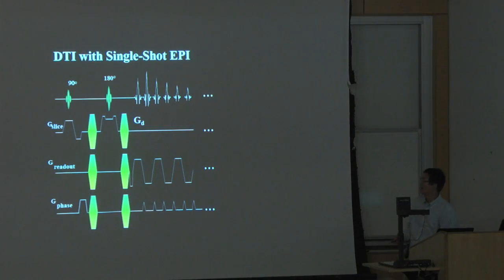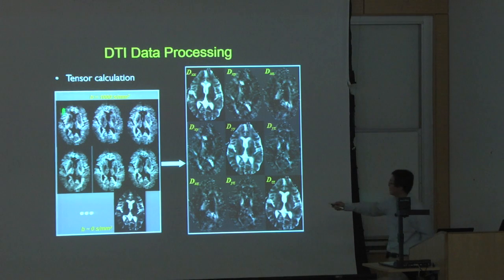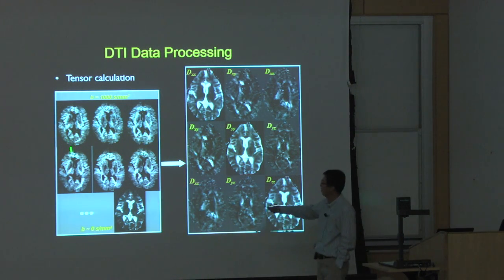So we can now apply this in a number of directions by applying these gradients. And so to get a symmetric tensor, you only have six variables. So ideally, you only have to apply this gradient in six different directions in space. Then you get these images, right? From these images, then you can calculate a diffusion tensor. These are the six parameters of that tensor, okay? So you can see that.